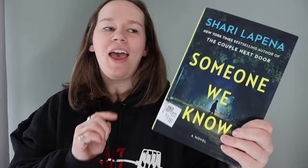And then last but not least, this is the book that I picked up that I already own. And it is a Shari Lapena book. It's called Someone We Know. And I do have it on my shelves. I can literally see it from where I'm standing. I looked at it, and then I looked over to where I know I have my mystery thriller books on my shelf. And I literally see the spine staring right at me.